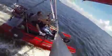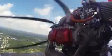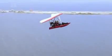Go all the way forward. All right, let it come back now. Woo! Okay, relax. Let me get it a little bit. Thanks to the dual controls and quality engineering, I felt perfectly safe and totally confident.